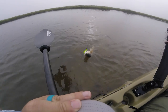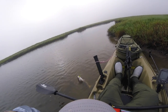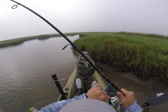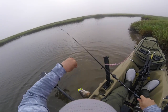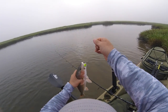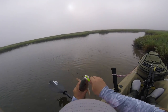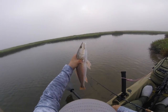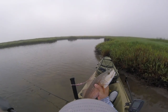Yeah, buddy. Look at that right there, guys. Heck yeah. That's what I'm talking about right there. Boom, goes the dynamite. There we go. It's a pretty little redfish. Heck yeah. Got him on a gulp. Let's see how big he is here.